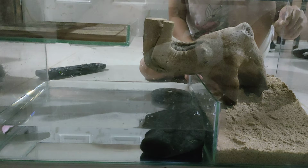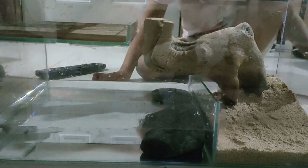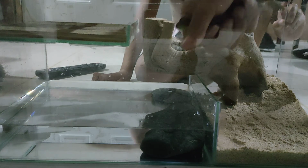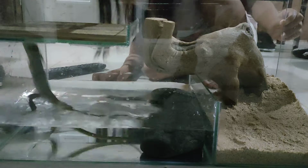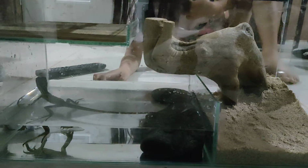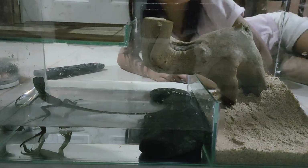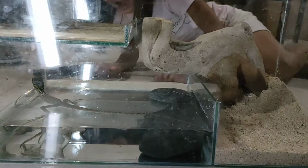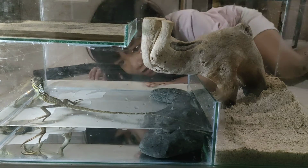Oh! What is that, Daddy? Sailfin? Sailfin. Oh, wow. That's big! Alright, let's put it here! Yeah, so this is your new home! Mom, wow! Daddy and Mommy put it in here. Come on. Alright. Wow, we have a lizard. Welcome to your new home. Welcome to new home. It's big, Dad.